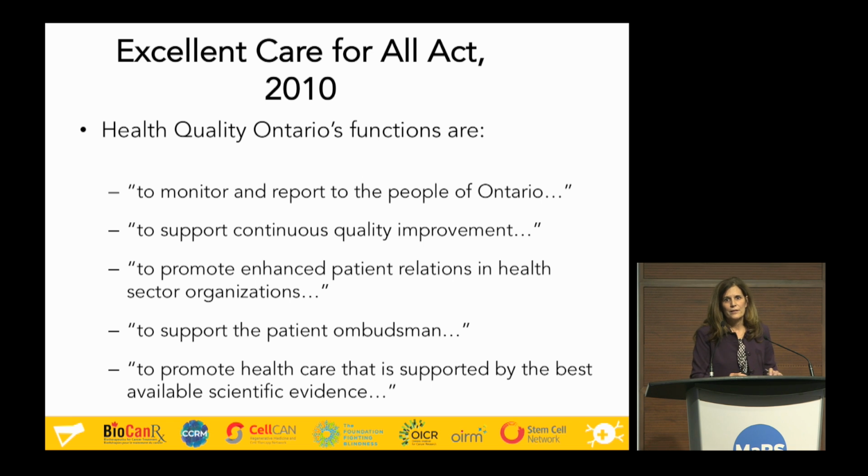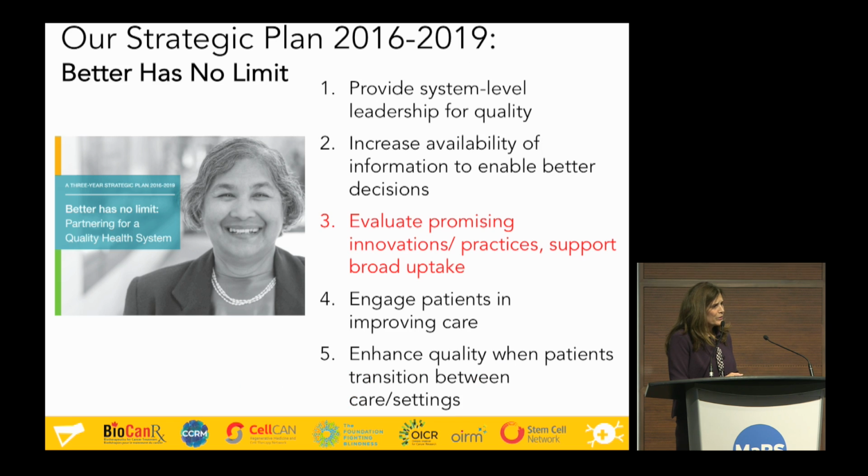So much of the work that Health Quality Ontario does is mandated and set out in the Excellent Care for All Act, which is a provincial act which was proclaimed in 2010. And through that act, we have a number of obligations. One is to monitor and report to the people of Ontario on the quality indicators and if the Ontario healthcare system is hitting its targets for quality healthcare. It's also to support continued quality improvement. It's also to promote the engagement with patients so we can get that vision of a quality healthcare system. And finally, it's to promote healthcare that's supported by evidence. And we realize that obligation by evaluating promising innovations and practices in our health technology assessment program.